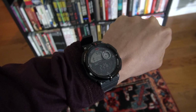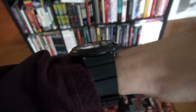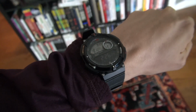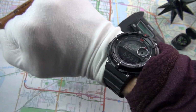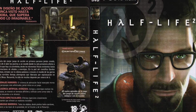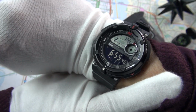Now I have a 6¼ inch wrist, so for me, obviously it looks massive, but with these slightly integrated hooded lugs, it angles perfectly. It's one of the most comfortable digital watches I've had, and I love the way it looks, this kind of sci-fi retro tactical look. It reminds me strangely of Half-Life, the computer game. I have no idea why. Yeah, a bit of an obscure kind of nerdy reference most of you probably won't get.